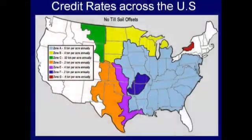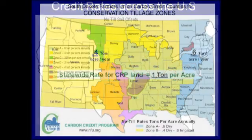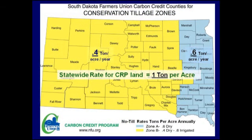The rates that you get for no-till, they vary around the country. You see in South Dakota there's 2 different rates. The eastern part of the state gets a higher rate, and it's 0.6 of a ton per acre per year. The rest of the state gets 0.4 of a ton. The seeded grass or CRP type gets a credit of 1 ton per acre per year. Now, that doesn't mean anything until you know what the price of those tons are worth, and it's a market that goes up and down every day.